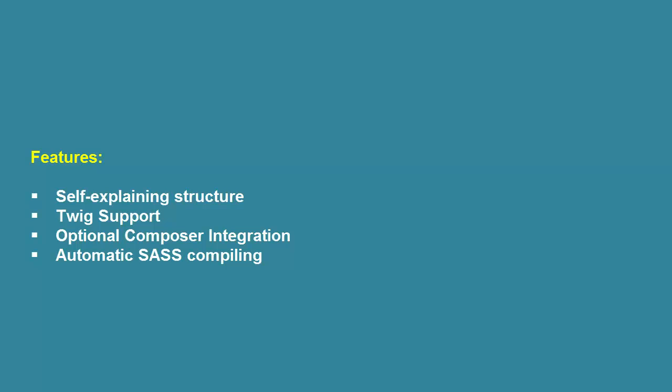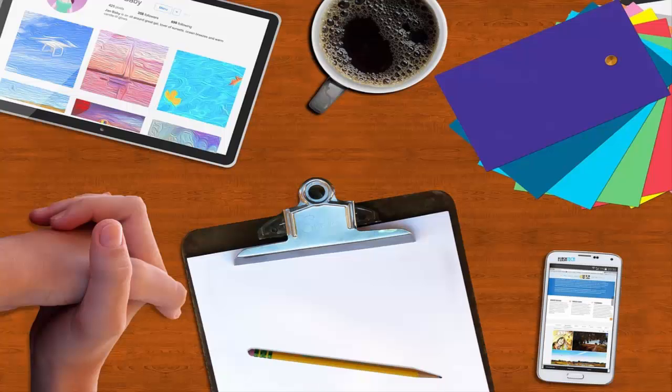Features. Self-explaining structure. Twig support. Optional Composer integration. Automatic SASS compiling.